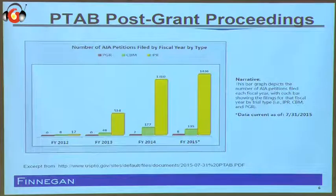Some statistics, and thank you to Mr. Hannon and the USPTO. These are recent statistics about the filings of IPRs and CBMs and PGRs. As you can see, it's growing very fast through the fiscal year 2015, which I believe goes till October 1st of each year. The number of filings for IPRs has already exceeded the total number of IPRs filed in 2014. So you can see that it's a very popular proceeding, and there are a lot of people who are using it.